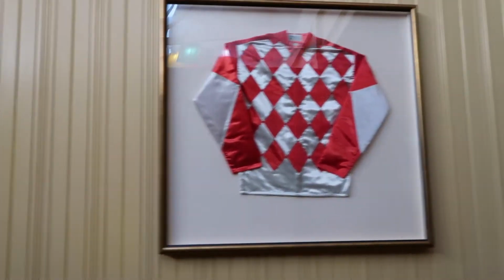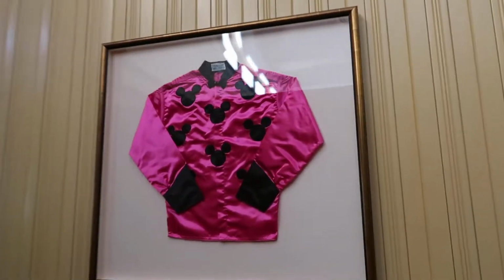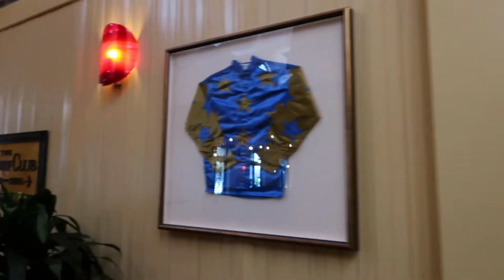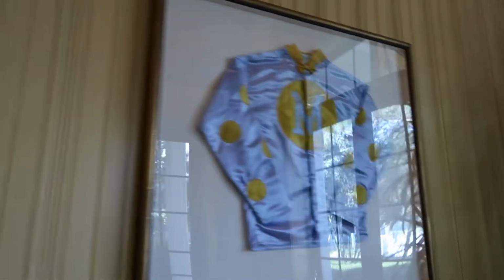And there's a pool table, so that's cool. And all these decorative jackets on the wall that we were looking at. Interesting. One's got Mickey's. But yeah, I think we're gonna head back outside now. I think we saw everything in this building. Oh, more jackets. Oh, it's an M. M for something.